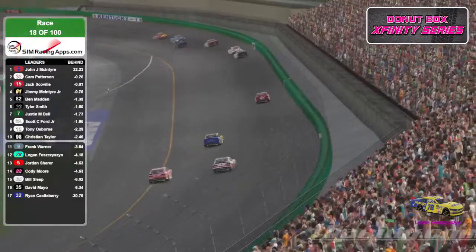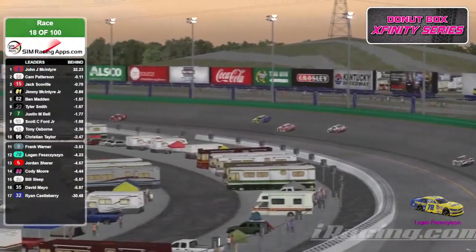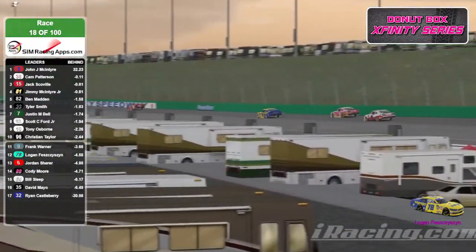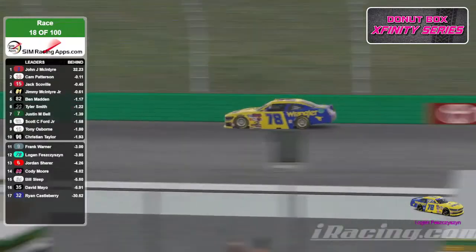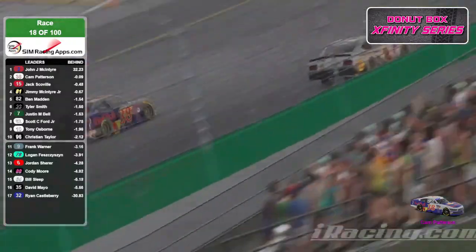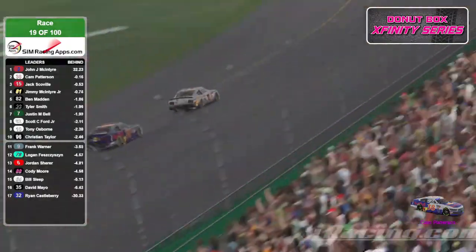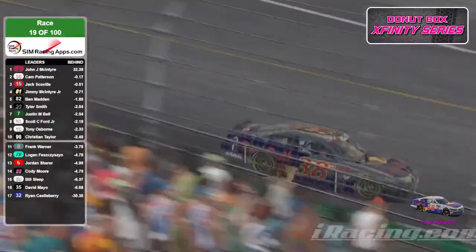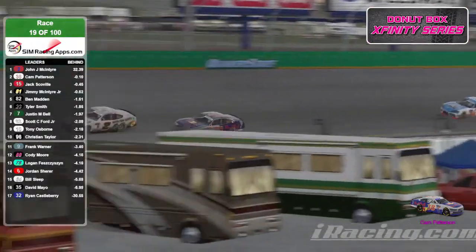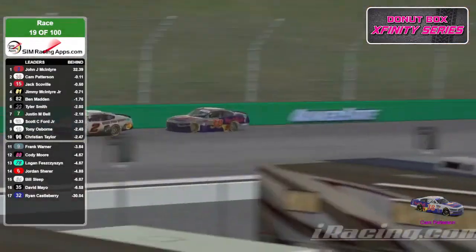Logan Physician and Jordan Scherer were just in a close little battle there. Jordan seems to be falling back as Cody Moore takes the spot from him. That's back there for 13th. As we look back out up front, Cam Patterson, now he's looking to the inside of John McIntyre. McIntyre's going to have the momentum out of the corner. But Cam has cut the lead down to almost within 1/10 of a second, so he's right there. He was 1/10 faster last lap and the lap before. So definitely Cam has the fast car right now, but don't look now. There's somebody in 3rd place gaining on both of them, and that's Jack Scoville.